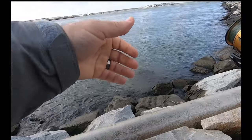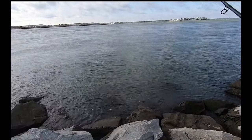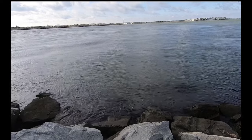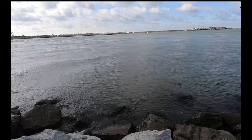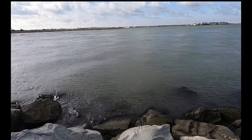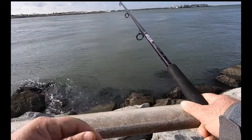Tog are a form of wrasse, and the only other form of wrasse here in this area on the East Coast is actually the bergall. As you go further south, there's a ton of them. Not here. Not here in Delaware.